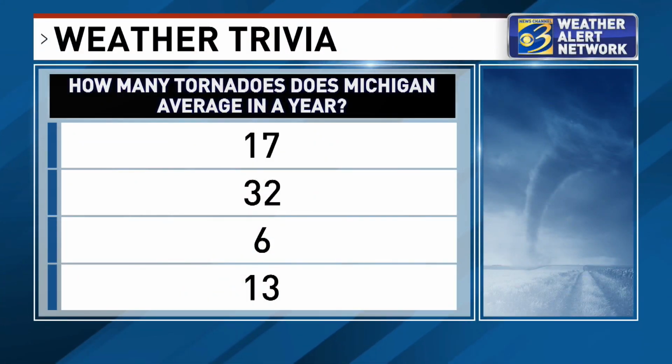And now, before we take a break, let's test your Michigan tornado knowledge. Here we go. We hope you're ready at home. How many tornadoes does Michigan see on average in a given year? Here are your choices. Is it 17, 32, 6, or 13? The answer when we come back.